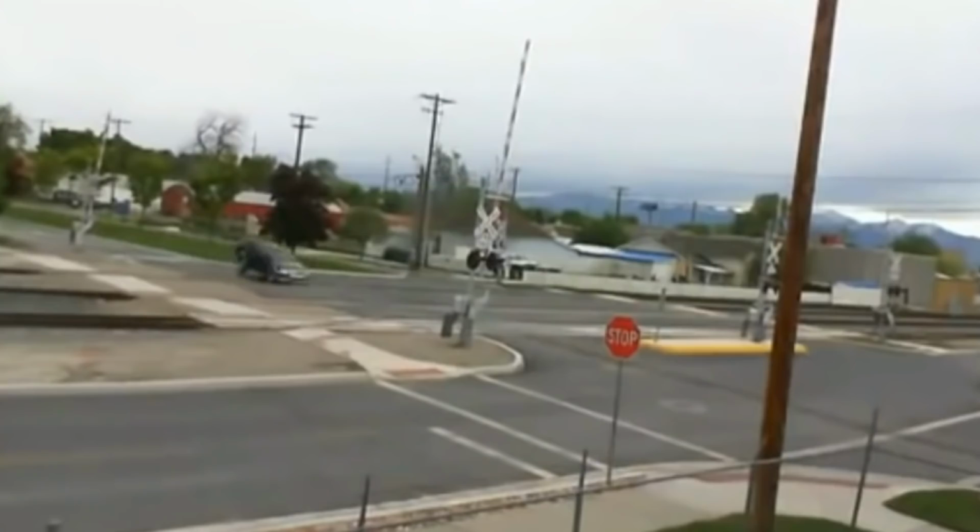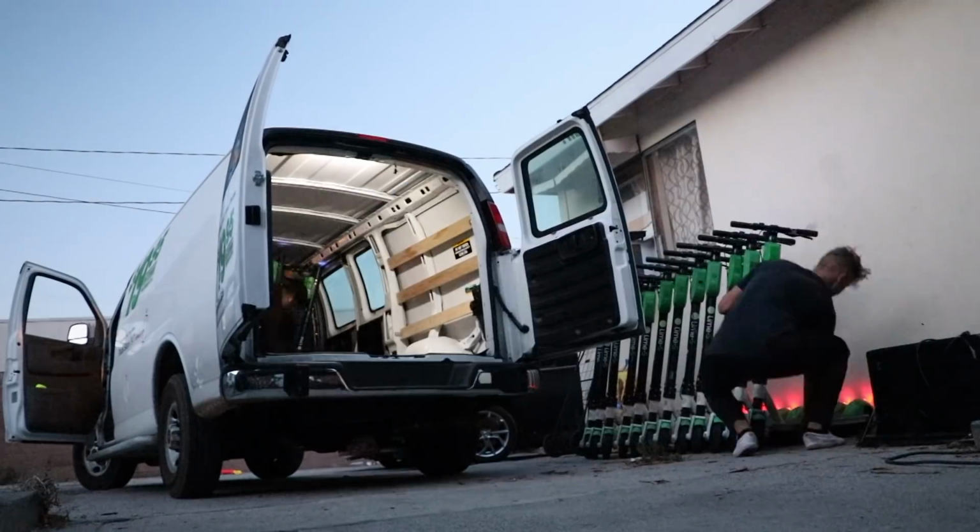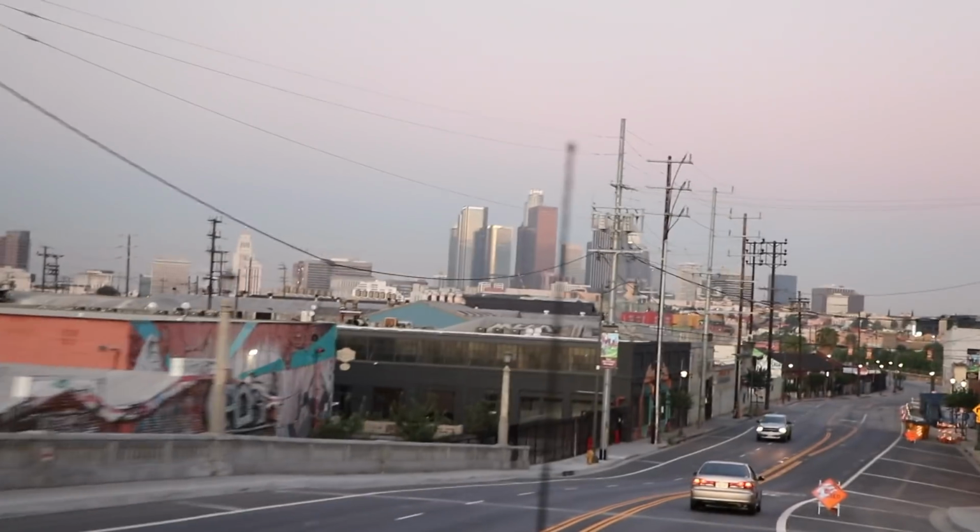I'm beat, I'm tired, but let's go get this bread. So at about 5:30 a.m. I made it back to Edgar's place. The scooters were now charged. We loaded them up in the van and drove out to disperse them.